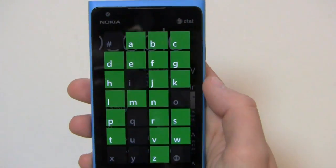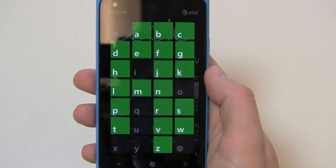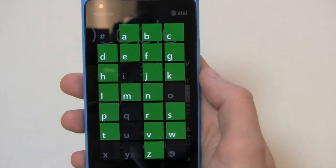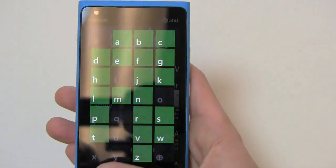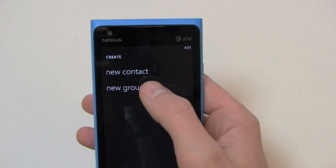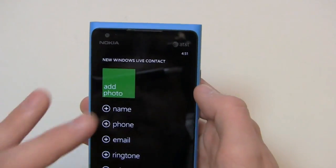I can click on A, and it shows me all the contacts that I have on my phone, so I can easily look and say, I don't have any contacts that start with I, or O, or Q, or U, or X, or Y. Apparently I do have some that start with Z, and A, and B, and C. So you get the idea. I can easily click on one of those, and it'll take me right to those contacts. And of course I can add a new one pretty easily by going to New Contact, and we'll create that contact in Windows Live. And then you can see I can add the photo.